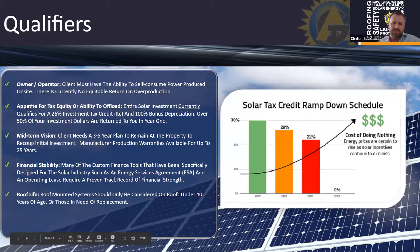This slide is a little misleading. It's 0% for residential in 2022. It's 10% for commercial, which is the slated step down. So we move on to the next slide.